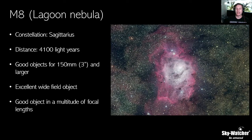I would kind of equate this to almost being the summertime version of Orion. Not as bright, not as dynamic, but it is something that you can still see easily from in town. You can image it from in town. If you're into narrowband imaging, it's got a lot going for it because there's a lot of different emissions coming from this nebula. That's an easy target to do. And of course, if you're in a dark sky site, it's fantastic in a wide variety of telescopes.